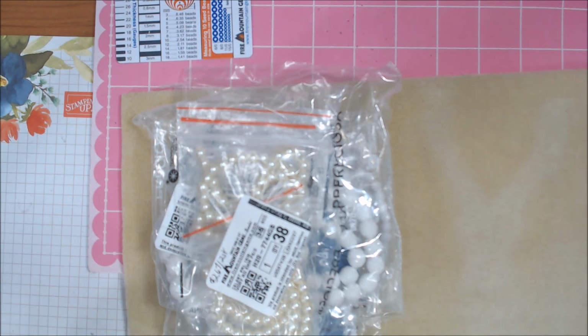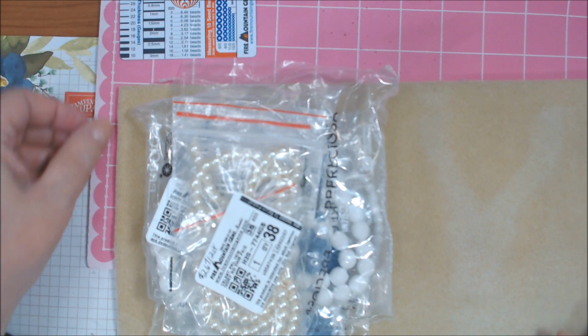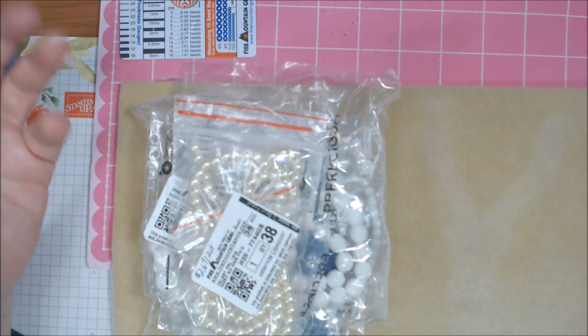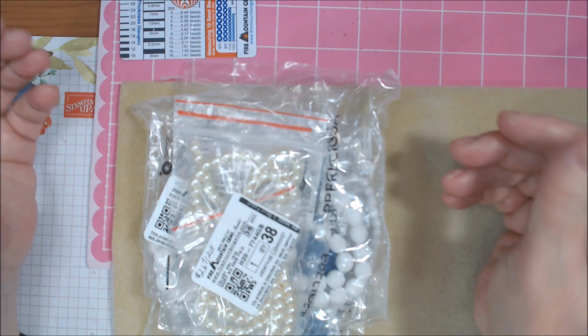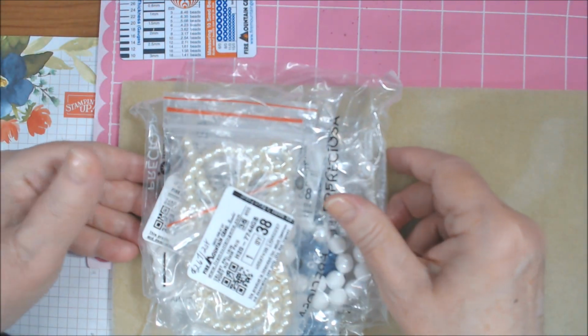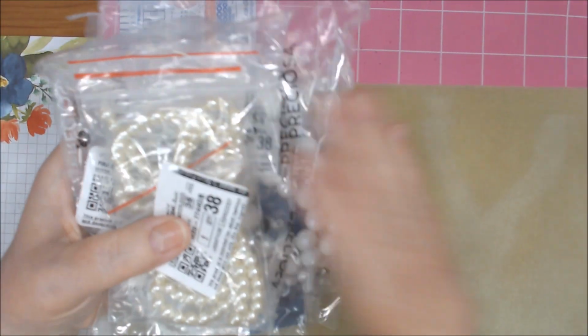Or now they have notifications working. I just got an email about that the other day, that if they're out of stock, but it's part of their normal stock, not a special thing, then you can be notified when they're back in stock. So that's nice. So yeah, that's what I got.